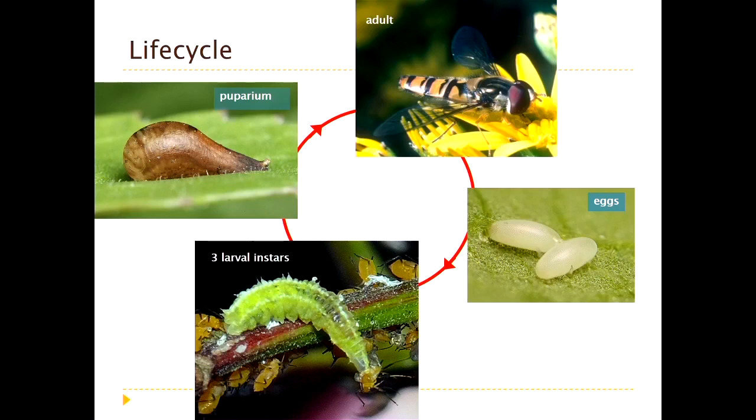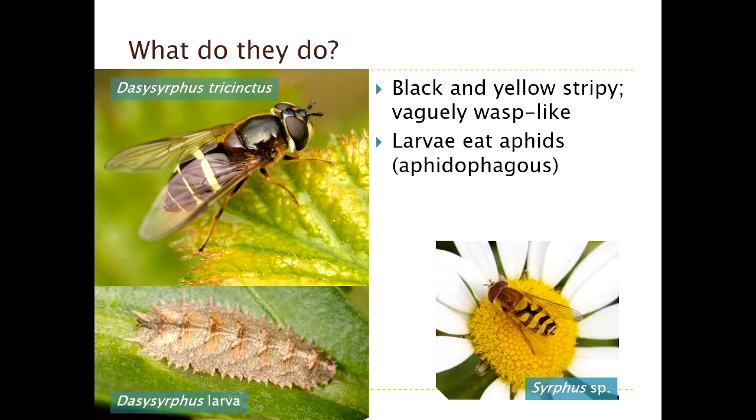However, it's those larval stages that are really important. They are the ones that go out and do things, and they're the things that we use to interpret the role of hoverflies within the wider environment. So what do they do?